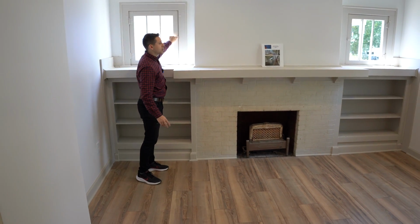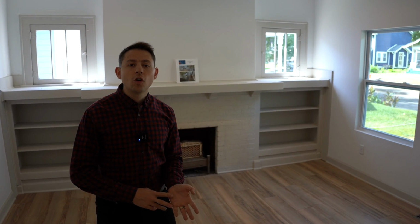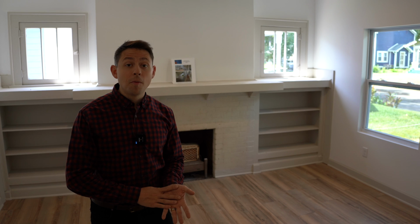Here we have a couple original windows. Now this house has been completely renovated. So they have new windows, they have new electrical, new plumbing. Like I talked about, the roof, the gutters, everything's been redone. This house has been taken down from the very bottom and restored, and it is in great, great shape. Like, I'm smelling the air right now.